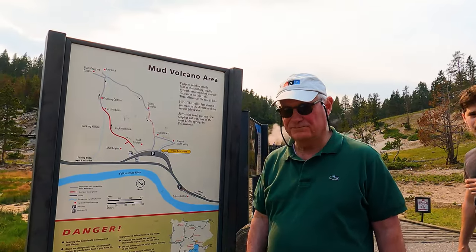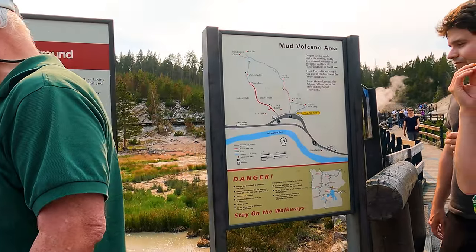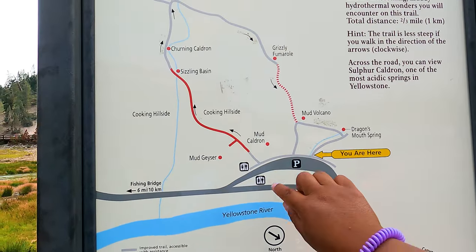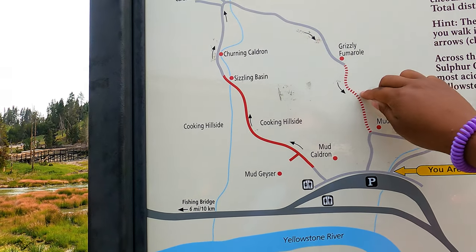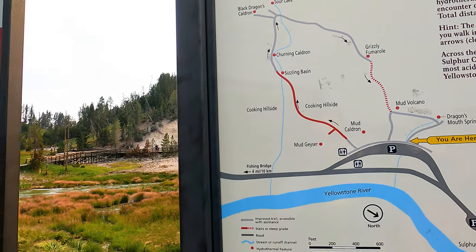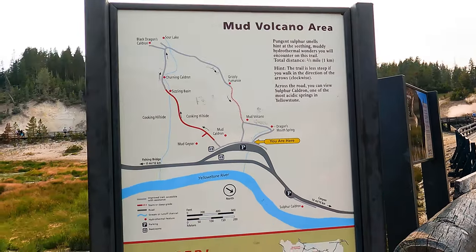If you follow the signs, they want you to go up that. All right, let's follow the signs. That's smart. All right. So we're going to go this way and then come back down. That's the path they want us to take, and that's what we're going to take.